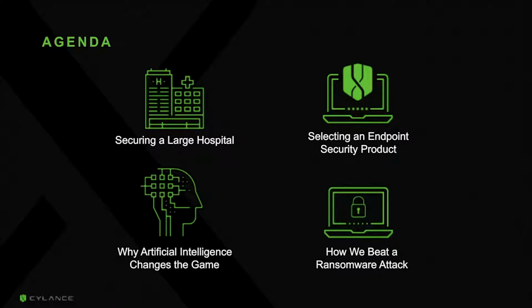Then we'll follow that with a discussion on what you can expect from artificial intelligence endpoint security. And finally, Daniel will walk us through how his hospital beat a ransomware attack.